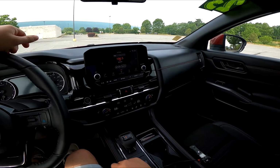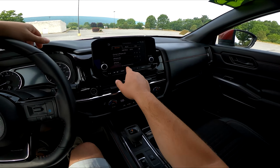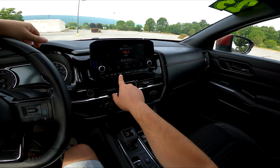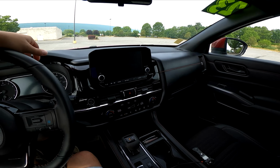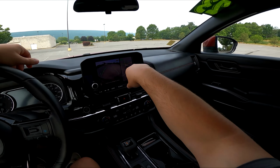I want to go back to speed though. There we go. So on the screen, obviously you have your radio. You can pair it with Bluetooth. And now, part of the Rock Creek is you do get this surround view from the top with object detector. So if there's an object close to the vehicle, it'll actually warn you. I guess if you want to go around on trails and stuff like that with this. So that's pretty cool.